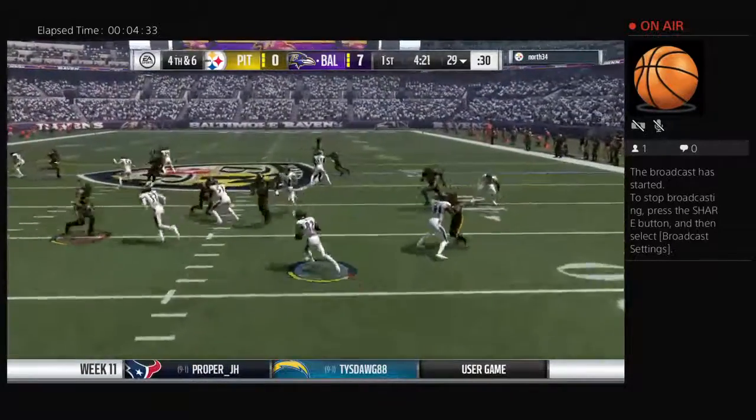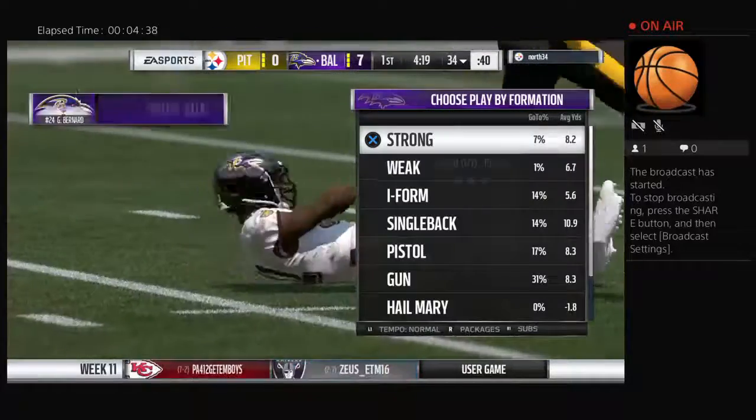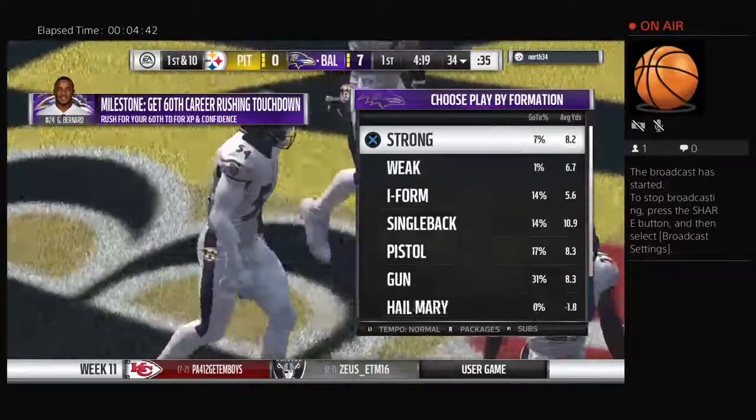This is brought in at the 21. 12 yards on the return that time. And the Ravens, they'll take over. And now Baltimore gets set to take the field.